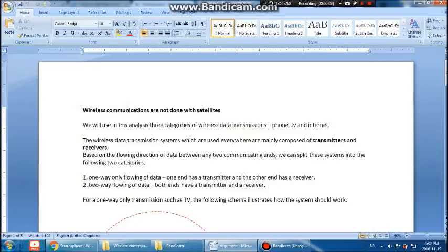I was very busy with work, so I come back with this new idea about why wireless communications are not done with satellites. I will use this document, I will read it to argue that wireless communications are more efficient if they are done with ground-based towers instead of geostationary satellites.